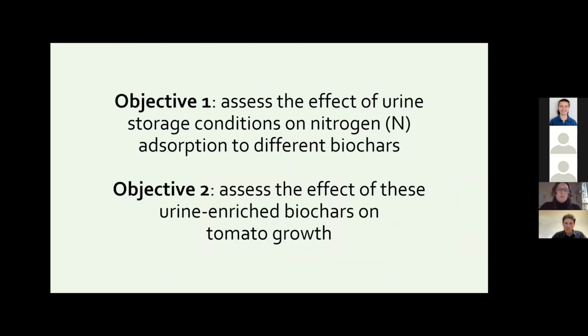So this led to our objectives, which were to assess the effect of urine storage conditions on nitrogen absorption to different biochars, and to assess the effect of these urine-enriched biochars on tomato growth. I chose nitrogen here because of the differences in nitrogen in these different urine storage conditions, as I just outlined, because it's the most abundant plant essential nutrient in urine. It causes large environmental problems when it's left untreated, and it was also the easiest to quantify in my lab setting.